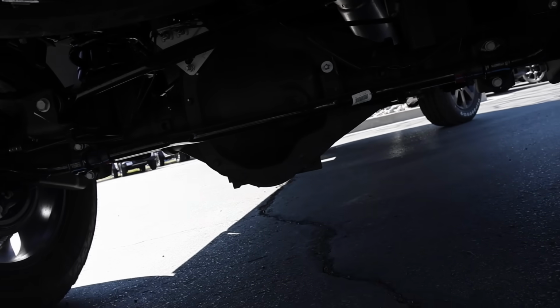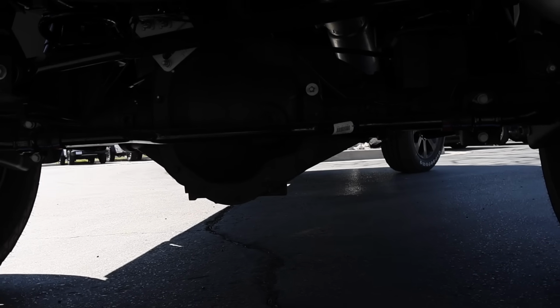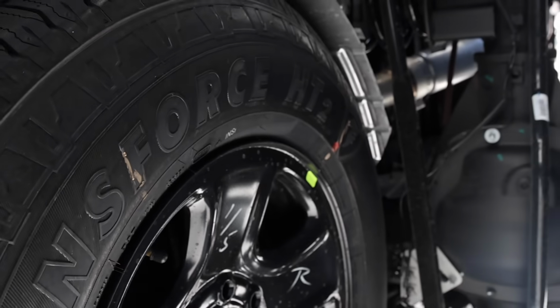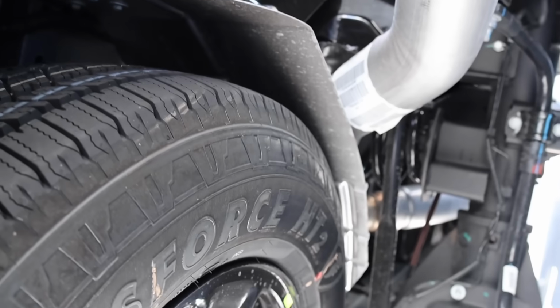So anti-spin is an option. That's basically a limited slip diff, basically. That's all an anti-spin is. And there's your spare tire, Firestone HT2, so even worse tire.